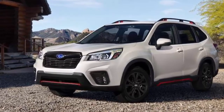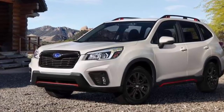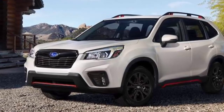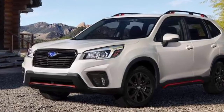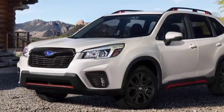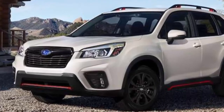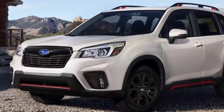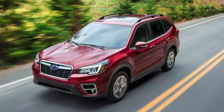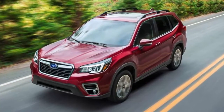Every 2019 Forester comes standard with EyeSight driver assist technology, Subaru's driver assist suite that incorporates lane keep assist, lane departure sway warning, lead vehicle start alert, pre-collision throttle management, and adaptive cruise control into one versatile safety package. The fully loaded Forester Touring trim also comes with Driver Focus, a new system that monitors and takes action to avoid driver distraction and fatigue.